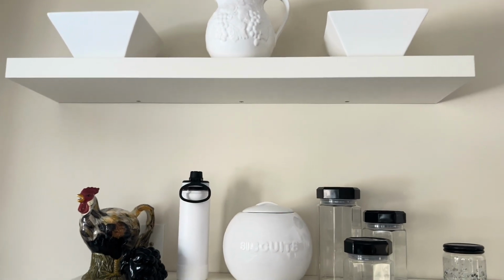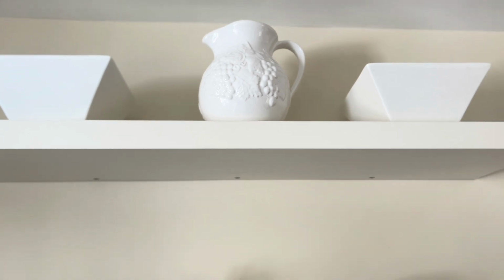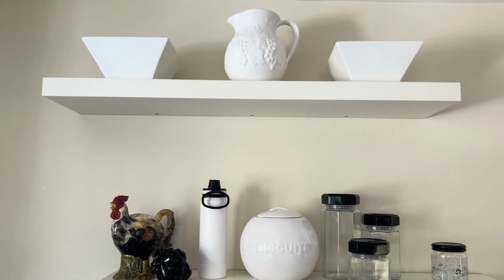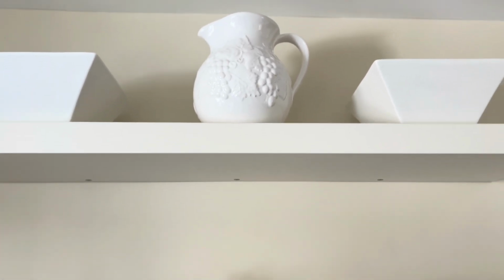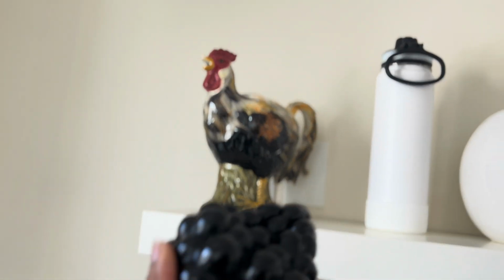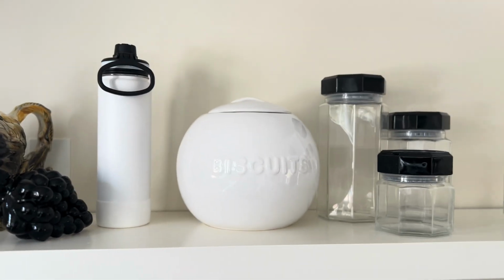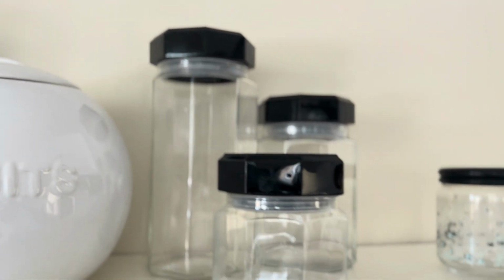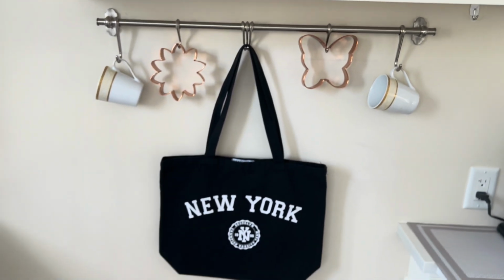On my shelf, the cookie jars from Christmas are gone. And then I just threw up these two, not even sure what shape to call them, but they're quite clean cut and practically perfect for the black and white. So I put those there with my grape motif white ceramic jar. And then on the second shelf here, just my roasted teapot, this black cluster of glass grapes. I have this black and white water bottle, it just went. I kept out my white cookie jar from Christmas. And I have these storage containers, just give them a good wash and throw them up there. There's my shopping bag.